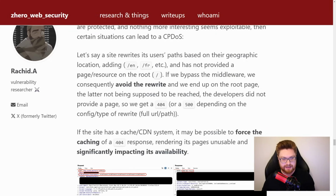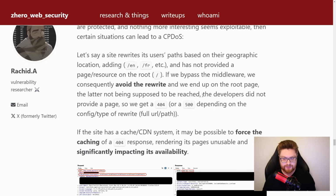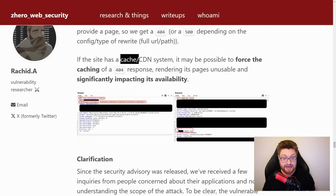But it hasn't provided a page or resource on the root of the web page, just a /. If we bypass the middleware, we consequently avoid the rewrite, and we could end up on the root page, the latter not being supposed to be reached. The developers didn't provide a page, so while you get a 404 or a 500, depending on the config, if the site is using a cache or CDN, like a Content Delivery Network, it may be able to force the caching of a 404 response, rendering its pages unusable and significantly impacting its availability.